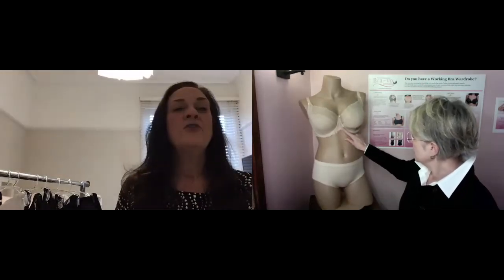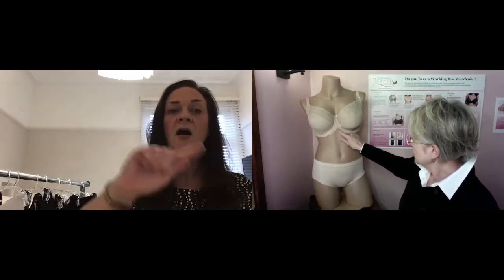So if you can go, that's great. That point there, exactly. Because that's a slightly higher cut, when you sit down it won't dig in. As the pelvis comes under, the abdomen widens and our little mummy tummy comes forward in some cases. So that stops the bra digging in under the bust as well. And that's a real key feature.